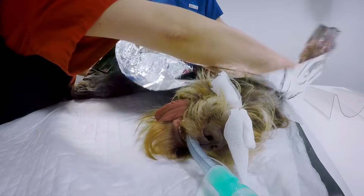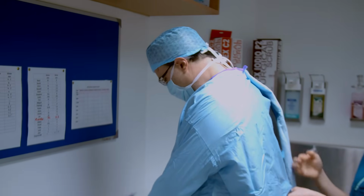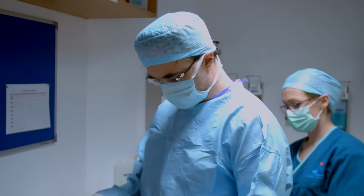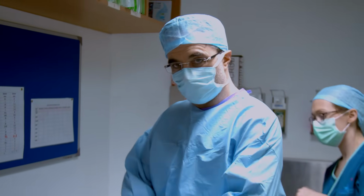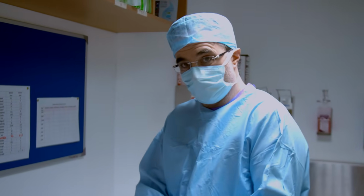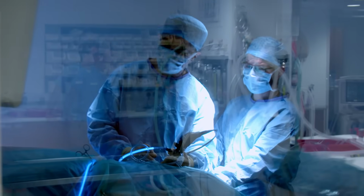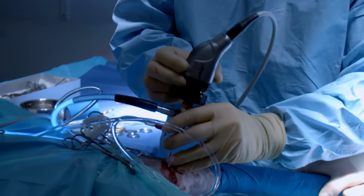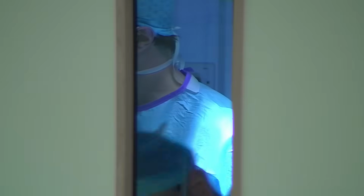Now comes the climax of 3 months of healing. I'm going to stick a camera inside the joint. What I want to see is a nice smooth surface covered with new cartilage. What I do not want to see is a big hole. It's a big moment, not only for Flo's quality of life, but also for the future of regenerative medicine.